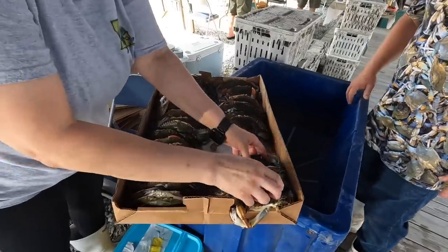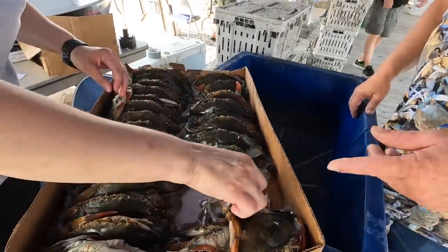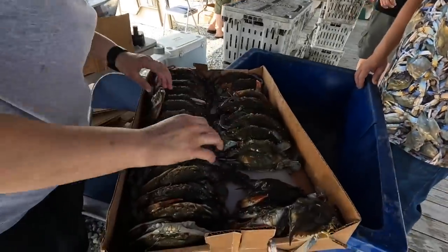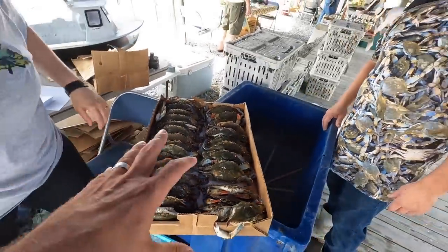What is the cost on this? We sell these $5 per crab. The big ones, 6 inches and up, it's $5 a crab. And y'all produce these yourselves still?